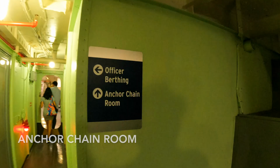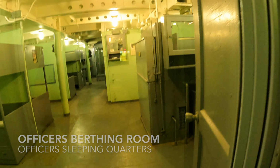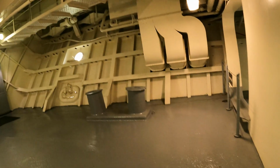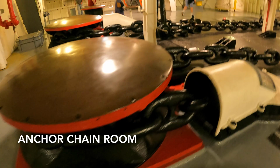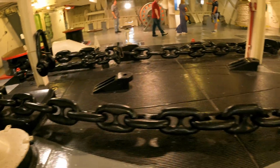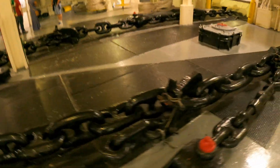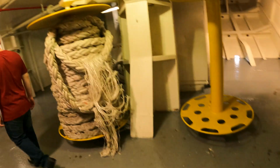Moving along, we make our way to the anchor chain room where we are passing the officer's berthing room or the officer's sleeping quarters. And this anchor chain room was really large. And that room is really large to house a very big anchor. You can't really see the anchor, but you can see how big these chains are, along with very large ropes as well.